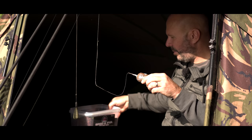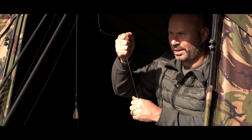I don't get a lot of day bites in here, but the ones I have had have generally been on this kind of method. Let's get it out.